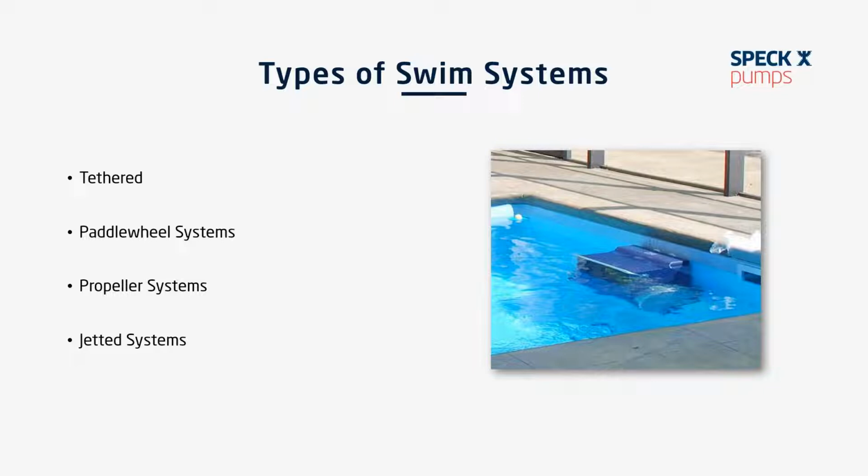Other styles are propeller driven systems, so basically a boat prop. More on that later. We do have a system that's coming out in that regard, but I'll get to that at the end. For now, I want to talk with you specifically about jetted systems, which, as I mentioned, are our bread and butter.